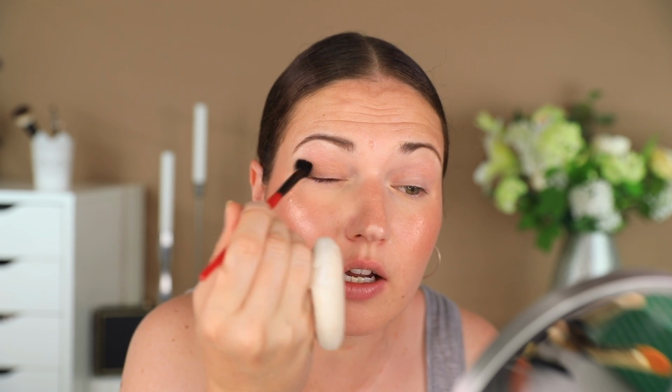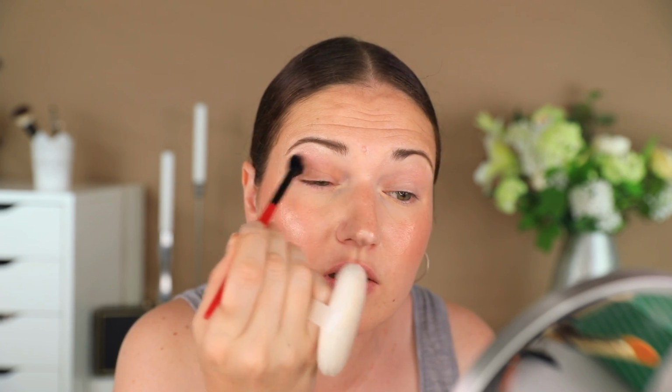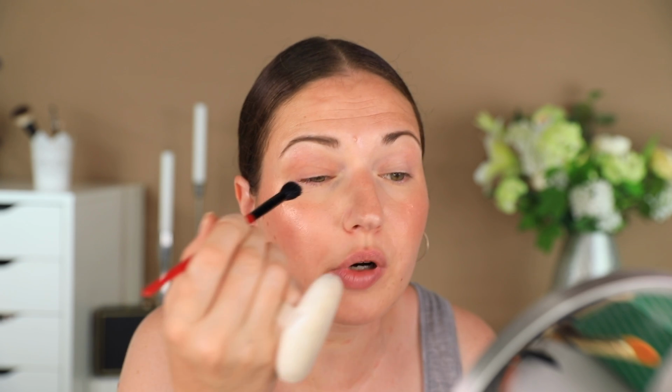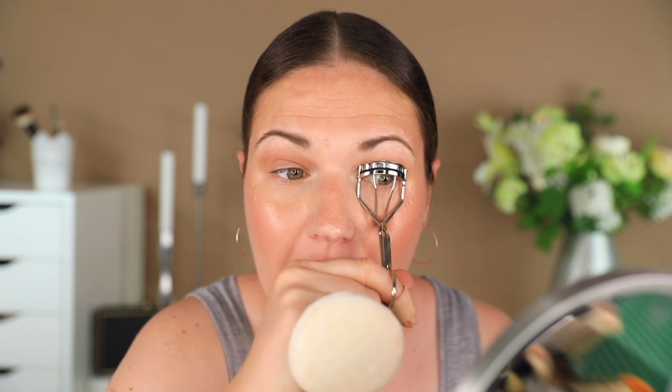I'll just take some on a big brush. You could even use this bronzer primer thing by Clarins and use a little bit of that, or just use a little bit of your bronzer. If you use a powder bronzer, you can do that. No, this is the Shu Uemura. Love this lash curler. It's like the best lash curler.